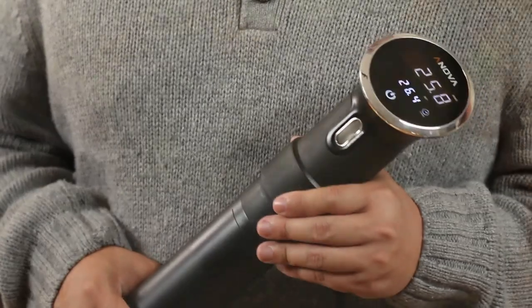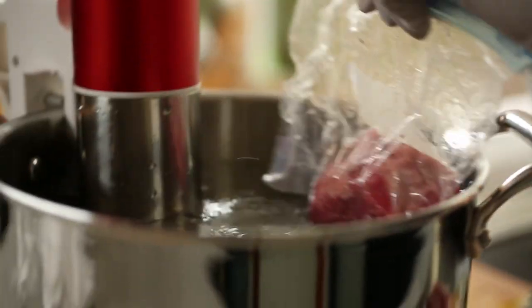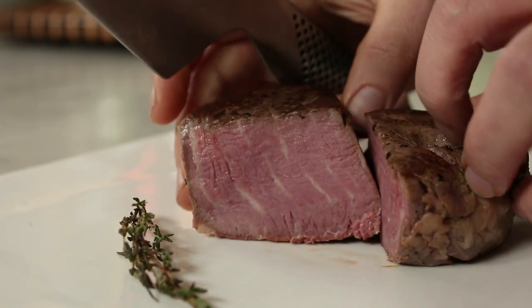And this is the Anova Precision Cooker. Precision cooking is sometimes called sous vide. It was once used only by the world's best chefs. Now it allows anyone to produce restaurant quality results. Food is amazing, tender, and moist every time.